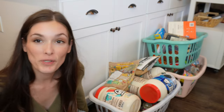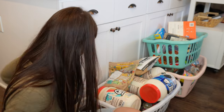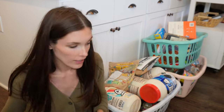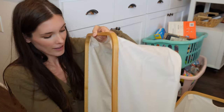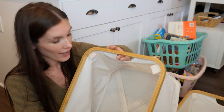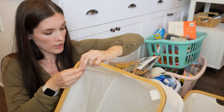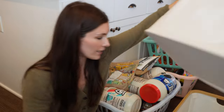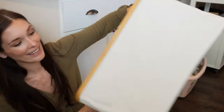Okay, so betwixt the mess, we're going to talk a little bit about what I've got here, what some of my pretty solidified ideas are. So I got these laundry baskets. They're collapsible laundry baskets, and they have these metal reinforced sides that you can Velcro in. And then once you do that, it looks like this.